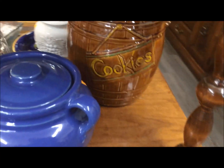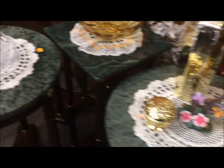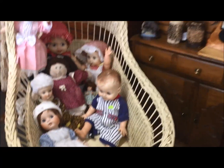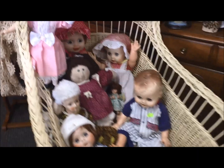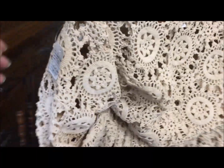I am not going to start collecting old cookie jars, but I keep seeing cute ones that tempt me. I don't have the room. I don't have the counter space. I don't put cookies in jars. And now I'm scanning past wondering if that was an original Cabbage Patch doll somehow. I need to go back to this store.